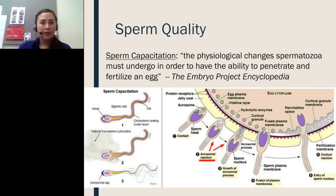But it's also characterized by the sperm gaining hyperactive motility. That is shown in this figure down here on the bottom left. Here the tail, or flagella, changes its movement patterns in a way that helps it better navigate through the viscosity of the female reproductive tract. And this is, again, called hyperactivation.